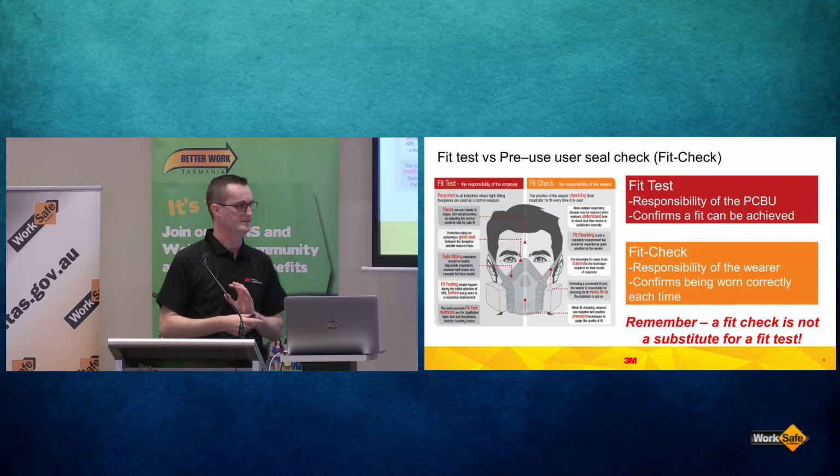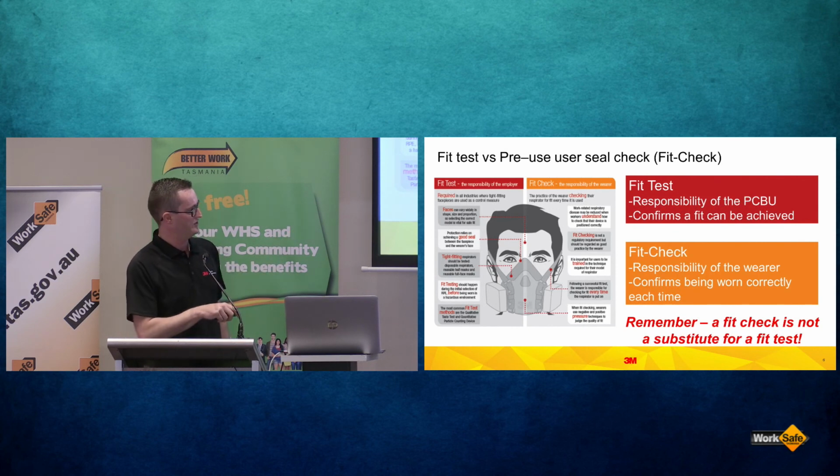I like to think of a fit test as being like sizing up your shoe. We've got the right size for our shoe, but you've still got to do your laces up. So the fit check is doing the laces up. The fit test is sizing the shoe for your foot, in very simplistic analogy terms. We need both of those as well. A fit check is not a substitute for a fit test.